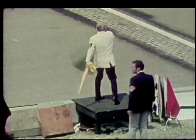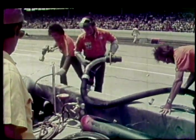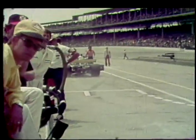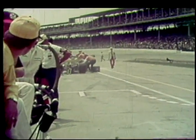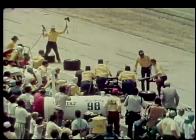The green flag comes out, and Bettenhausen leads for the 2nd time. Two other teammates, Mario Andretti and USAC champion Joe Leonard, stage a duel for 5th spot. A new rule makes 4 pit stops mandatory. Pit crews must work at top speed. Just a few seconds standing still while the rest of the cars are going 180 miles an hour can give you a lot of catching up to do. And at times, the pits become a veritable traffic jam.